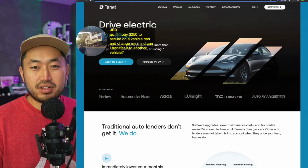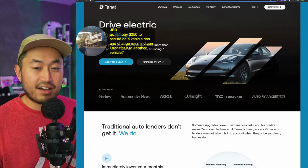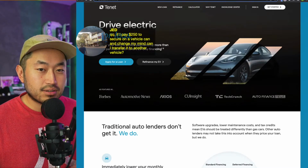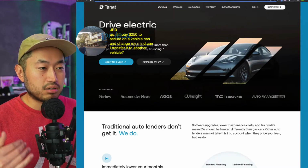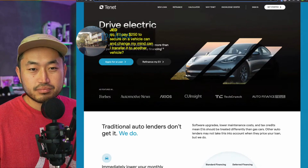Quick question. If I pay $250 to secure a vehicle, can I change my mind and transfer it to another vehicle? I've heard very mixed things on this. Some people said it works. Some people said it doesn't work. Some people think it only works within the same trim and model. So it really depends.